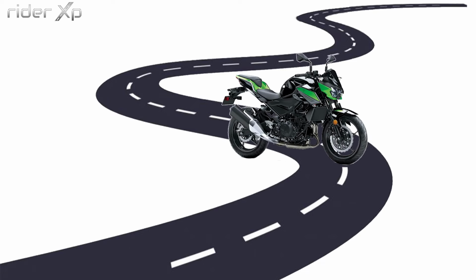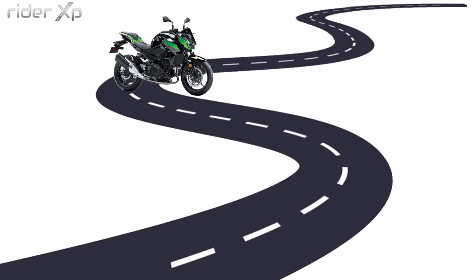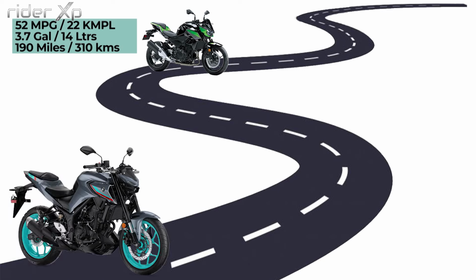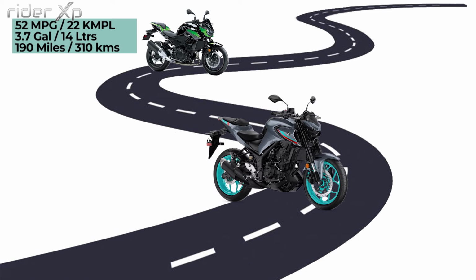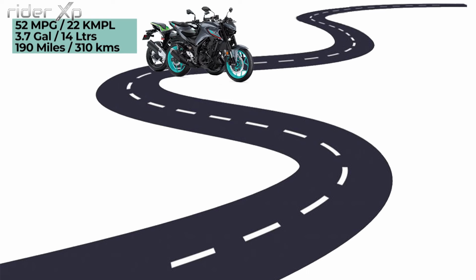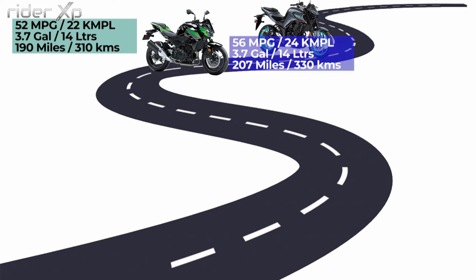Talking of money, it's time for the most asked questions when you're buying a motorcycle in India. What is the fuel efficiency like? The Z400 has the lowest, 52 miles per gallon fuel mileage, and would go about 190 miles or 310 kilometers before it runs dry. The MT-03, which is the only other twin-cylinder bike in this comparison, has marginally better fuel efficiency but the same tank size and could take you to about 207 miles or 330 kilometers.